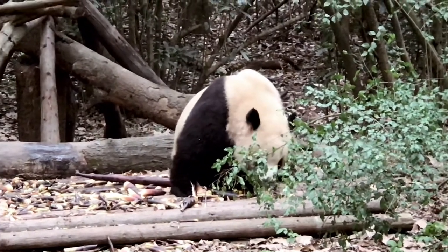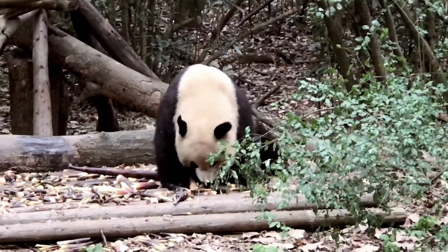So we found many panda enclosures, at least 10.